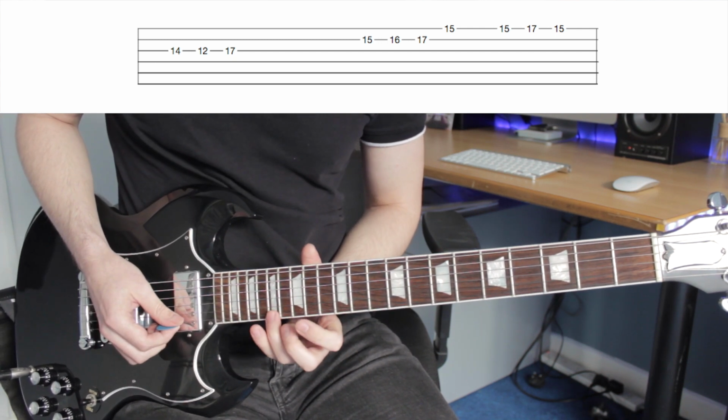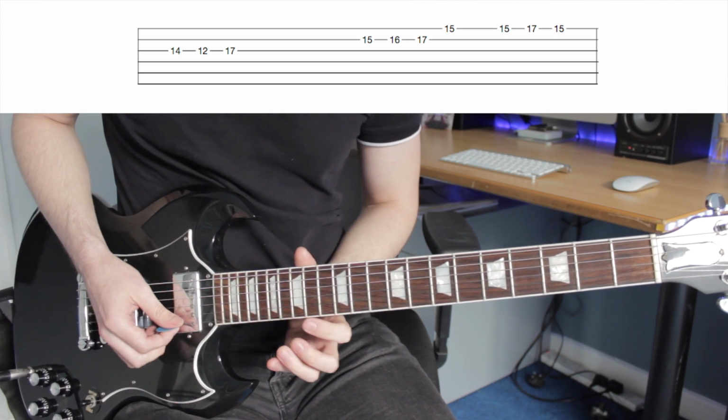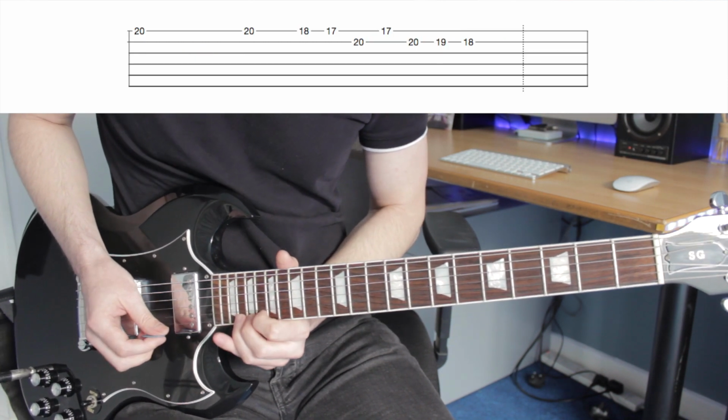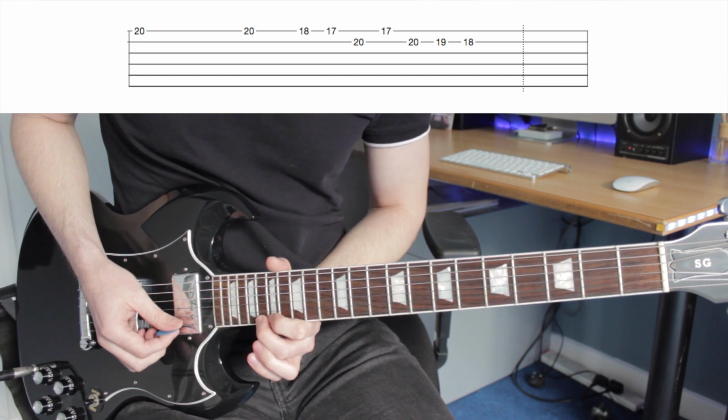Then a pull off from the 17 to 15 on the high E, and then a slide from that 17 to the 20th fret. And then pick that note again. And then a pull off from the 18th fret to the 17th.